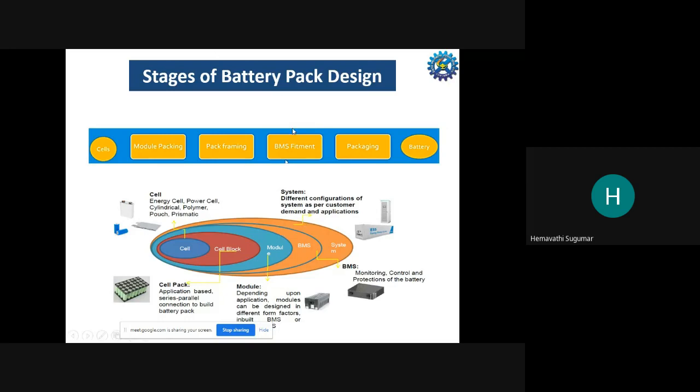And finally the BMS fitment means it's the common BMS, like there is a centralized BMS. So all the information from all the cells, modules, and packs will come into the centralized BMS or master BMS. And finally we are coming to the packaging, like we can say the final battery system. So the first level is cell, module, and pack, and system. Okay, so in system you can have different configurations as per the customer demand and applications.